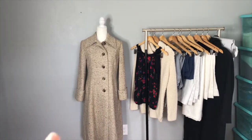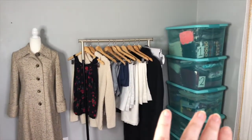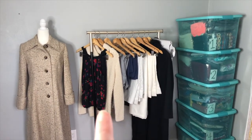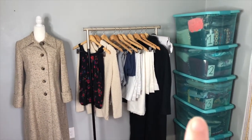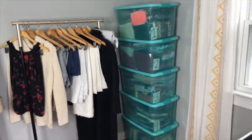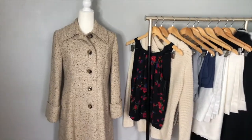And as you can see, this is where I keep some of my inventory, as well as a rolling rack of what I'm currently working on that needs to be photographed and put online. And like I said, Miss Manny Quinn.